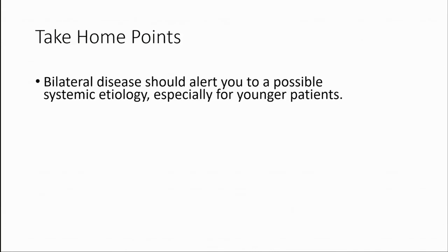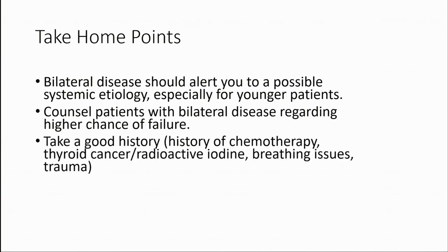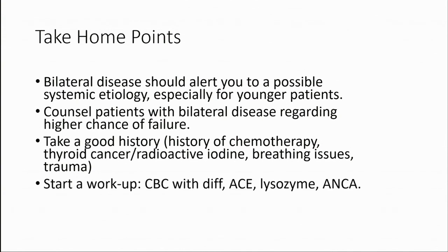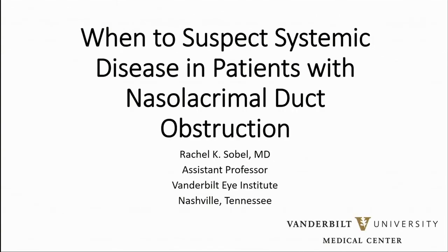So take-home points today. Bilateral disease should alert you to a possible systemic etiology, especially for younger patients. I would counsel patients with bilateral disease regarding higher chance of failure. Take a good history, look at the neck, see what kind of medications they've been on, and then consider a serologic workup if you think it's indicated, and also consider a biopsy of the sac if it looks abnormal. Thank you very much.